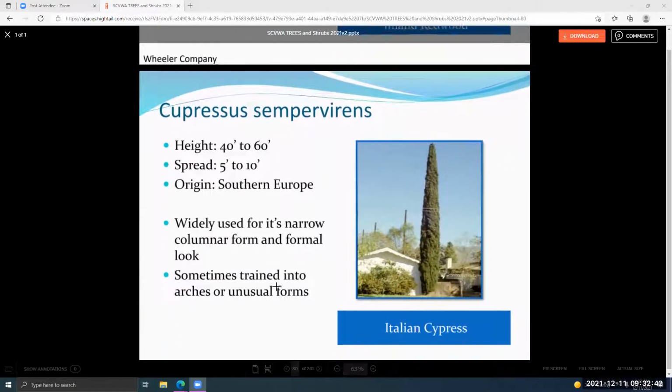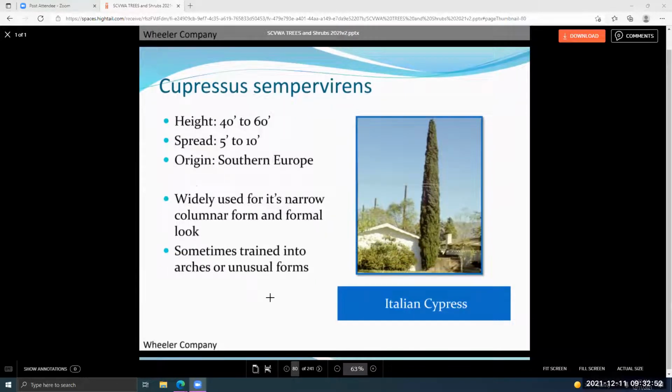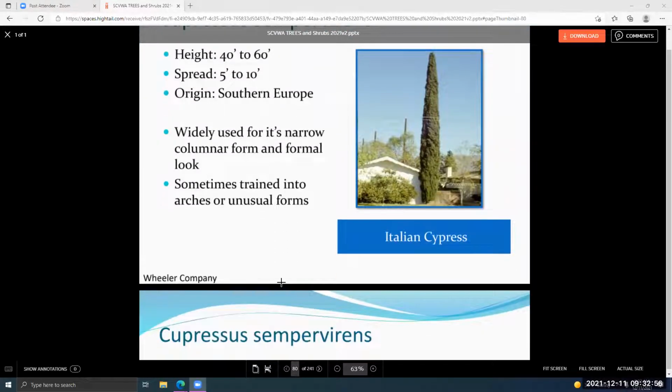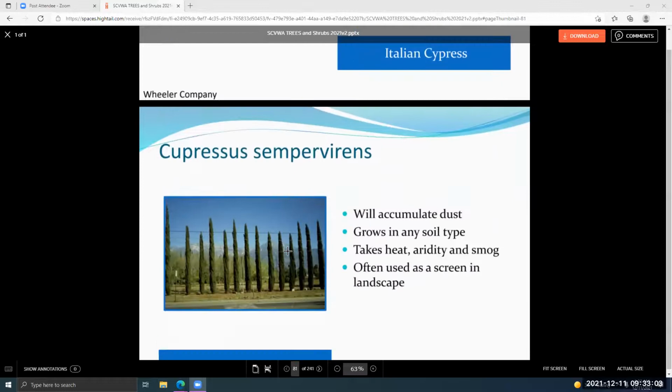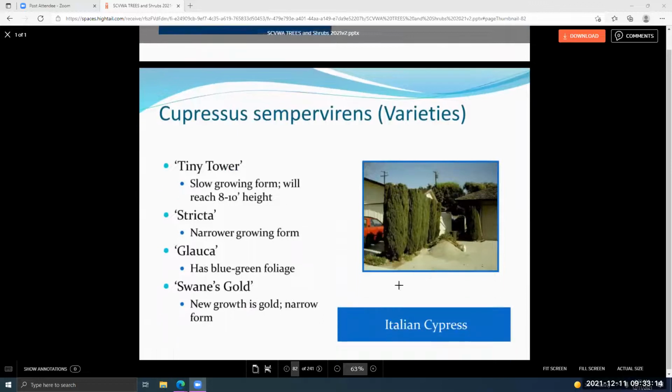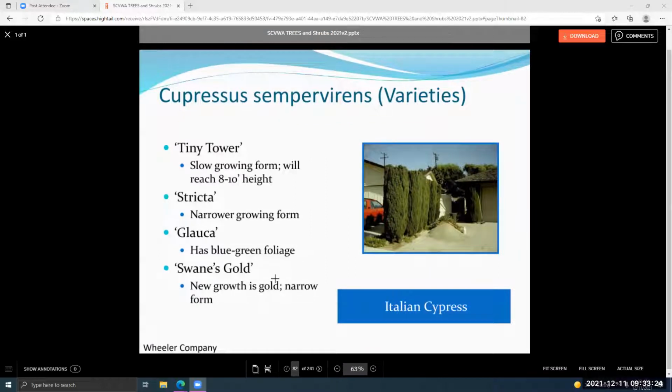And here's the Italian cypress. Used to be widely used for this form that it has here as a screen, etc. Was planted quite heavily in the 50s and 60s. Nowadays here in Santa Clarita, I don't think you'll find one that's less than 20 years old. People just don't plant them anymore. But they are tough. Boy, they're tough. Grow in any type of soil, take the heat, need very little water. And they have now developed some dwarf ones, which will make a good screen, and some that are narrow, one with a gold form. So maybe these dwarf varieties might be better for what we eventually want to use them for anyway.